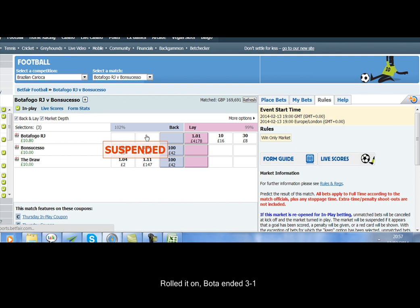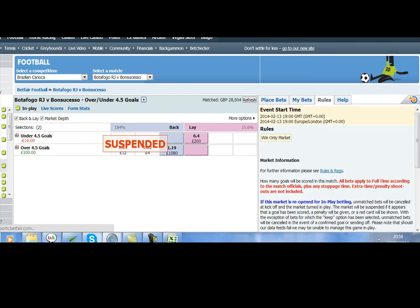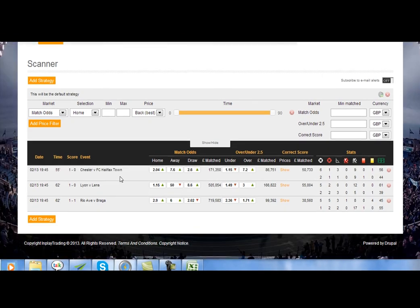The Boavista game ended 3-1. So we lost the £10 on 4.5, but we won £10 in the match odds, and obviously the 2.5 market as well. We picked up a nice little profit there. Nice green. I'll show you the result at the end of the day. At the end of this video, you'll see what I actually achieved using the scanner.